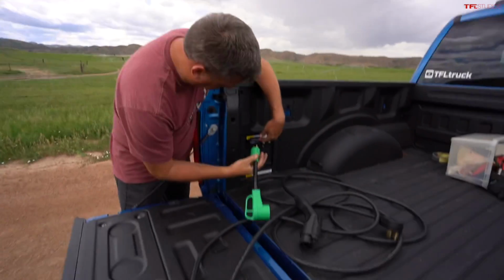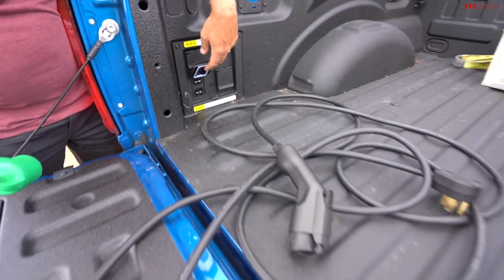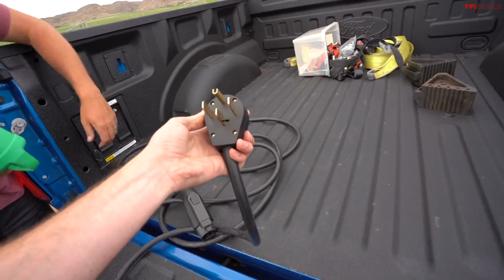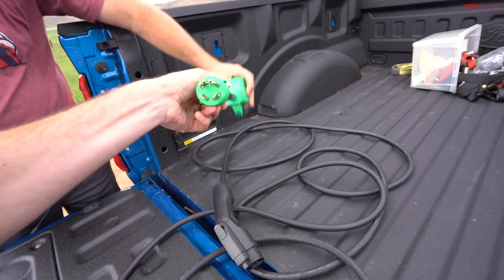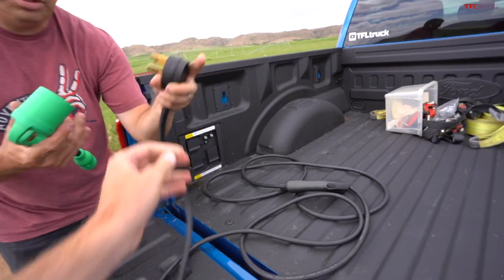So Andre, if we wanted to, we could use a standard 110 outlet. We could. But those charge really slowly, so we've decided instead to use our 240 volt EV charging station. The issue is they use this NEMA plug, which does not directly fit into the F-150. The F-150 uses like a generator style outlet, yes, so we have to run an adapter. Okay. And let's see if that works. All right, let's do it.